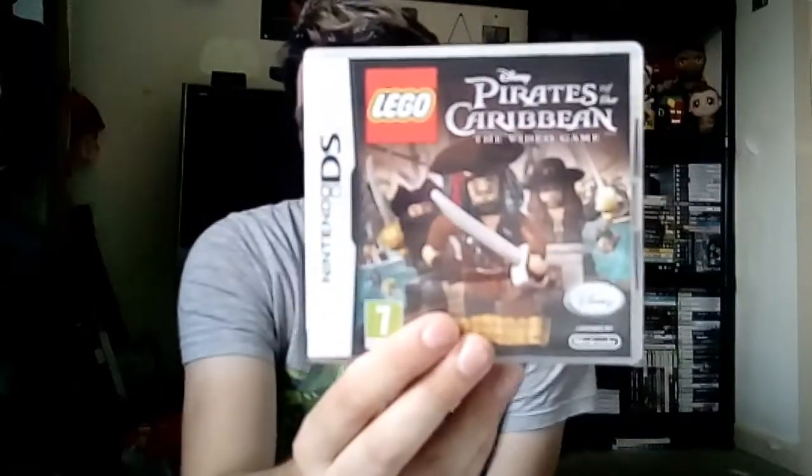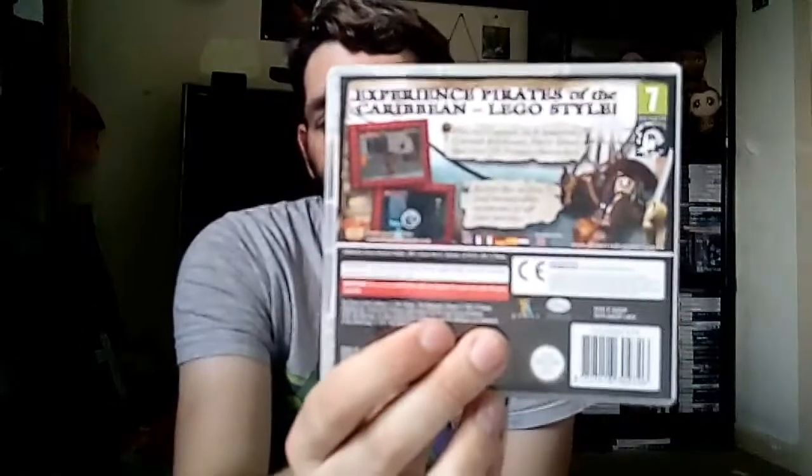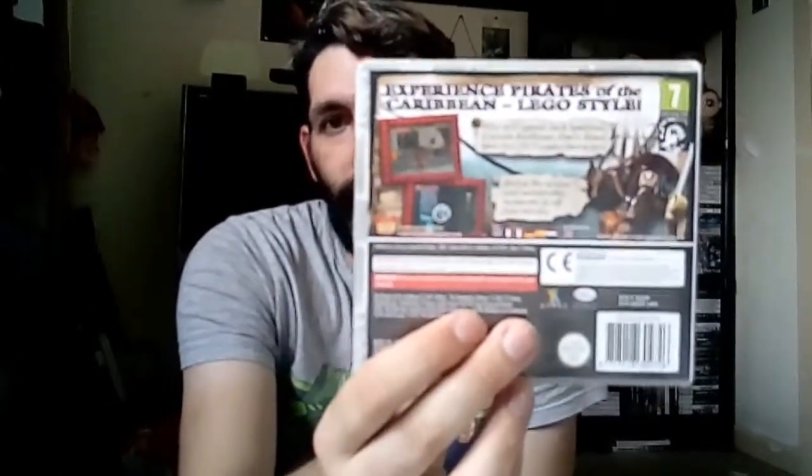What's next? Another Lego game, because I like my Lego games. And this is Lego Pirates of the Caribbean on the DS. But this cost me £4. Pretty decent title. There's the cartridge and manual, so I'll give you a closer look at the cartridge. Lego Pirates of the Caribbean.